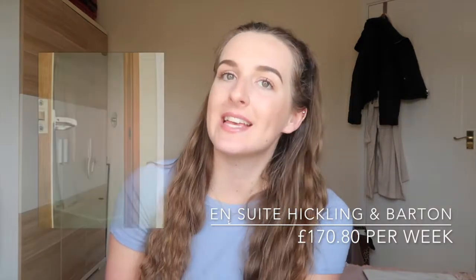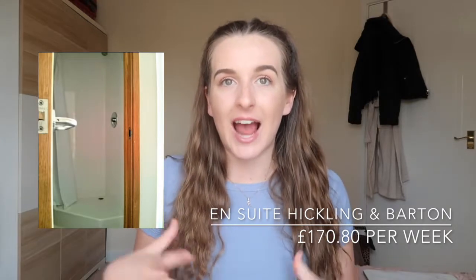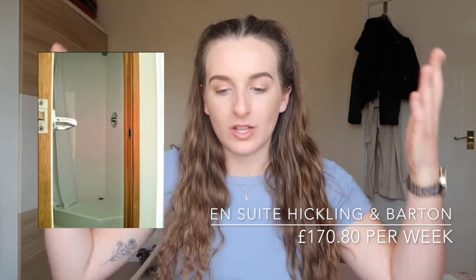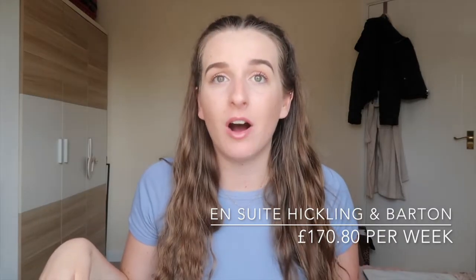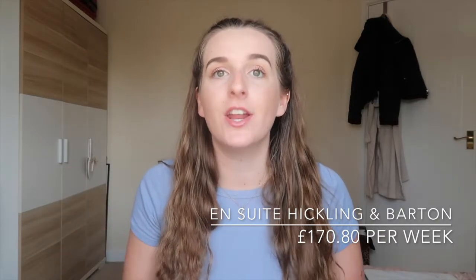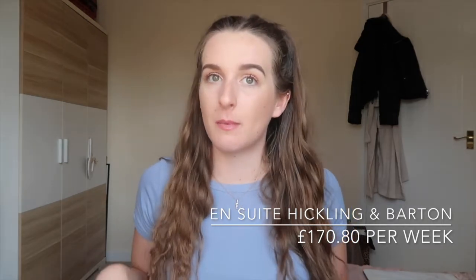The ensuite is a little pod. It's an actual little pod, like the walls are all waterproof. It's really cool and modern. An actual shower with a shower curtain, toilet and a sink with a nice light up mirror.